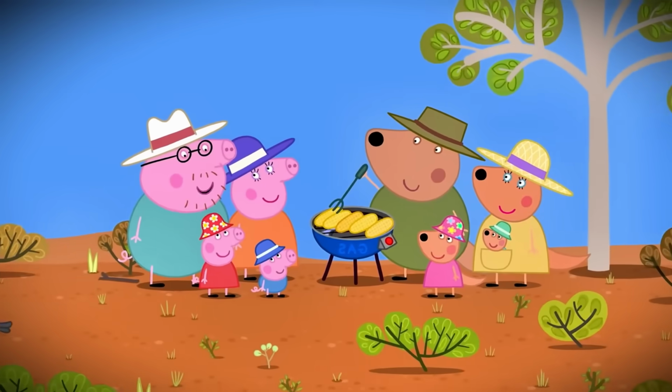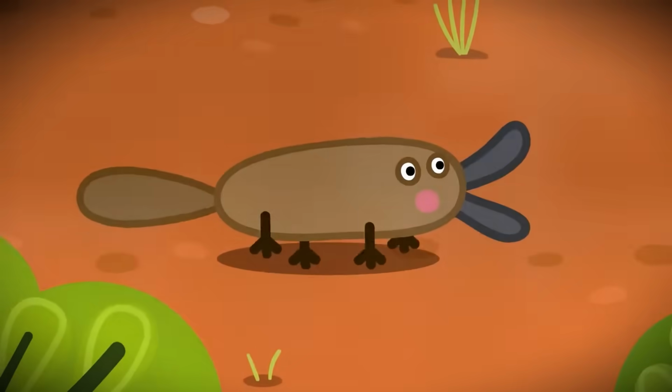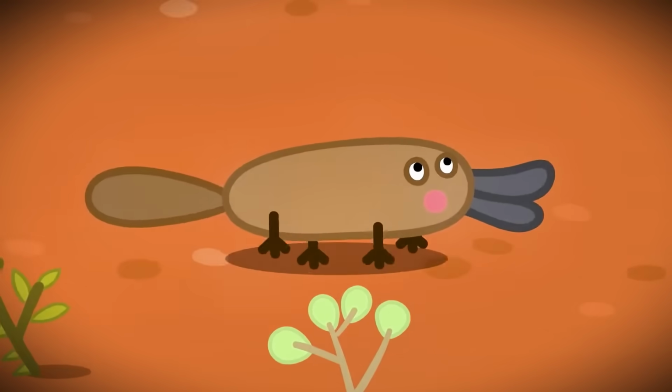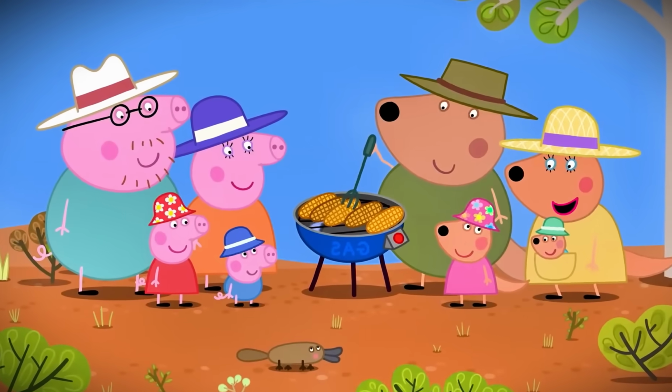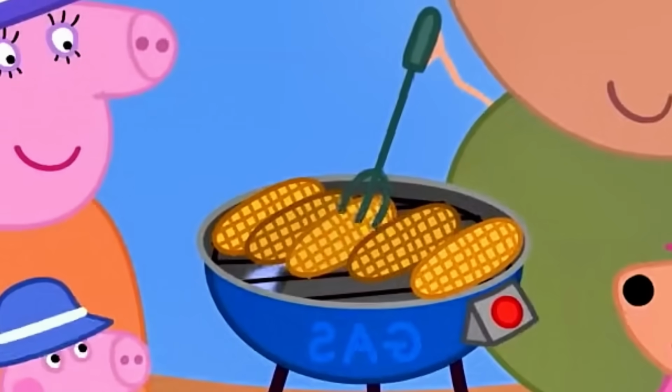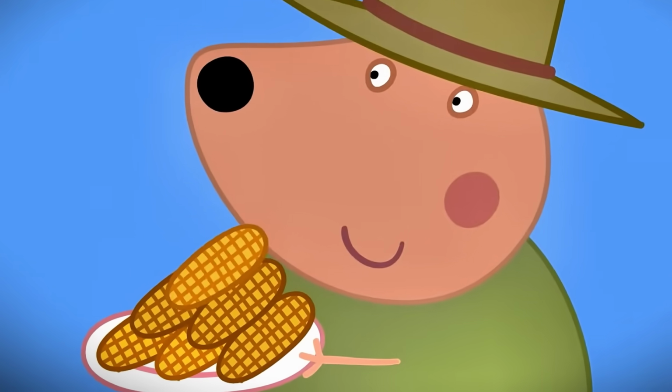And also, we see a platypus in the middle of the desert, when in real life, they live in the water. So, this is a logical error. And that's not all. When Daddy Kangaroo is grilling corn on the cob, we can see there are 5 pieces on the grill. But when he serves the corn on the plate, there are now 6.